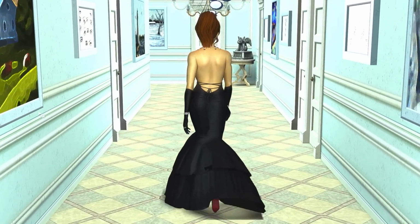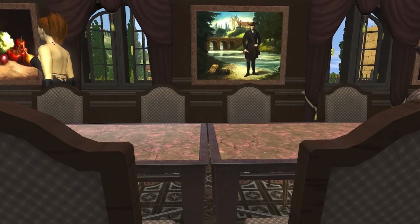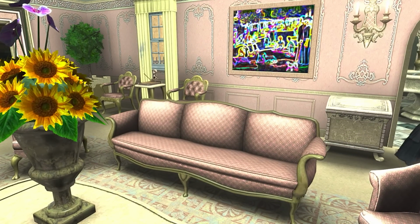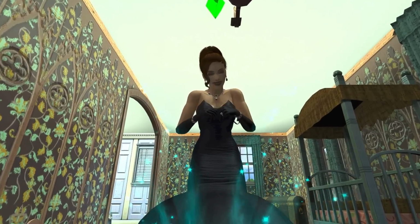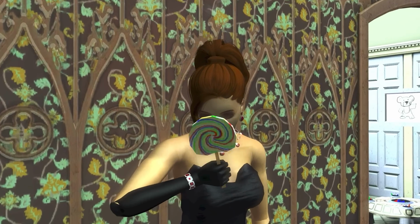Call me Daddy Malcolm, cause today I'm feeling generous, and I'm gonna be sharing some must-have mods to spice up your Sims 3 game. These are all mods I'm currently using in my game, and I can't recommend them enough. So without further ado, let's go girls.